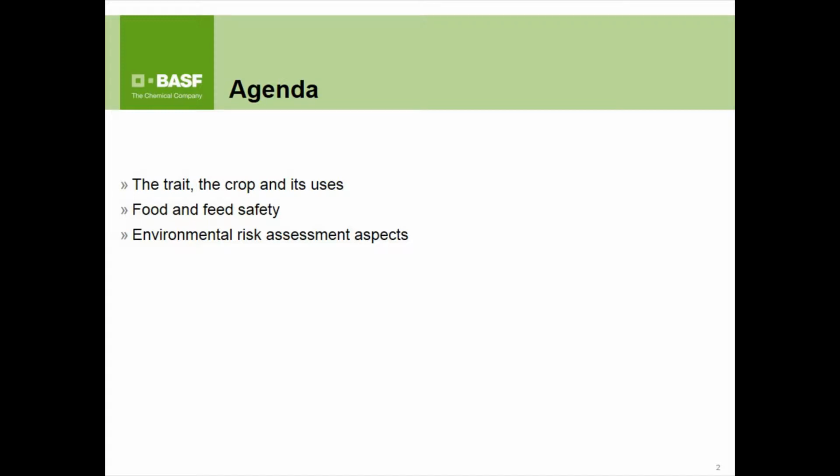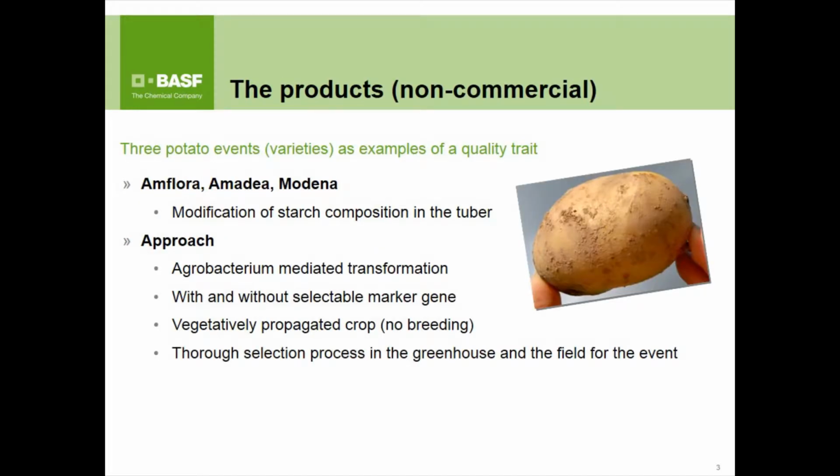assessment aspects. So what are the products? There are actually several I would like to talk about. They are non-commercial, meaning they have gone through a certain stage. You have seen yesterday one on the list of Laura of the products about what have we learned. So this is the Amflora. The two others, they were developed to the point where applications were submitted to the authority but withdrawn at a later point of time, so they could also go on the list as Laura presented.